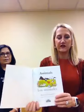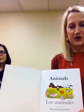Okay. So, for example, this book is about animals. And I'll show you, like, for example, the first page, it has like a little barnyard scene.